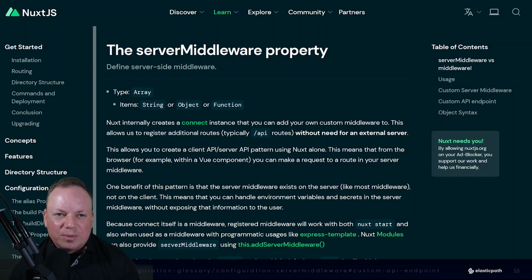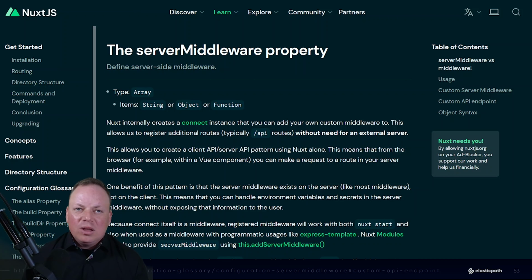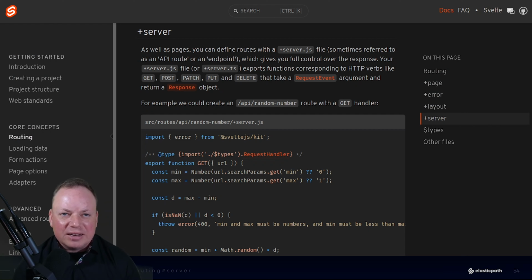And with that server middleware, you can actually create API routes yourself. It's a little more code than the Next.js example, but it's definitely possible with Nuxt.js to build your APIs directly in with your code, and you're using Express to do it. And then SvelteKit has probably the easiest way to do it, where you just have to create a plus server file within SvelteKit, and now you've got a server-side API route that you can run with, which is great.